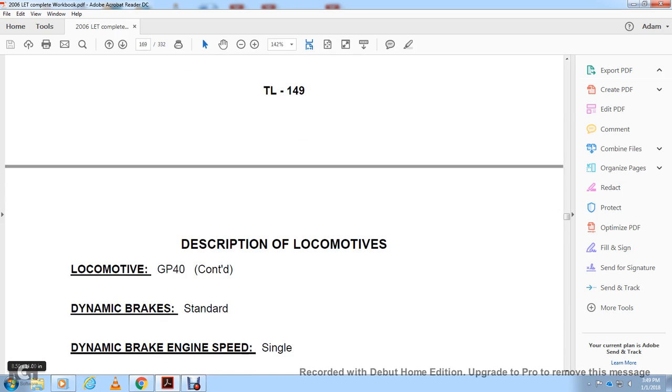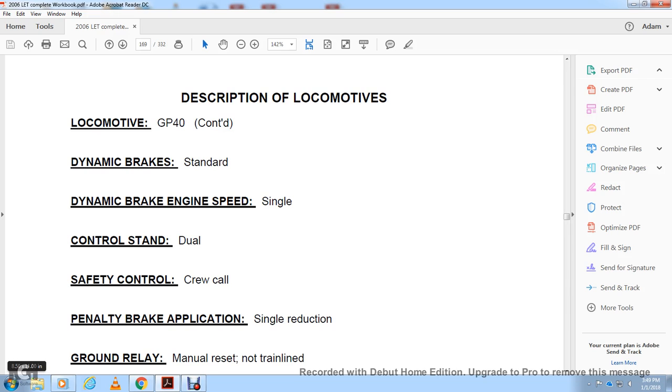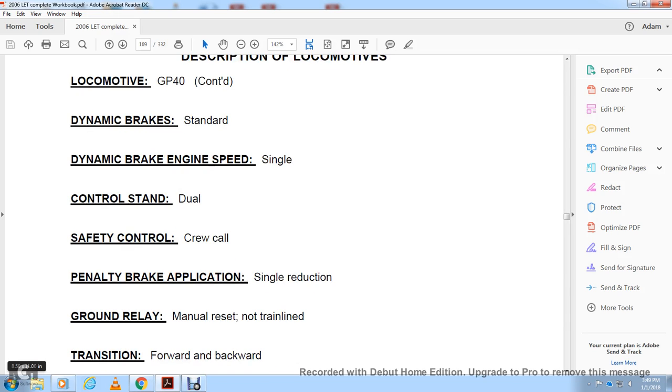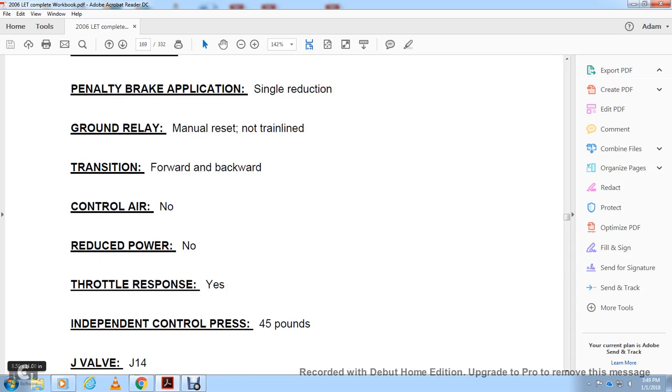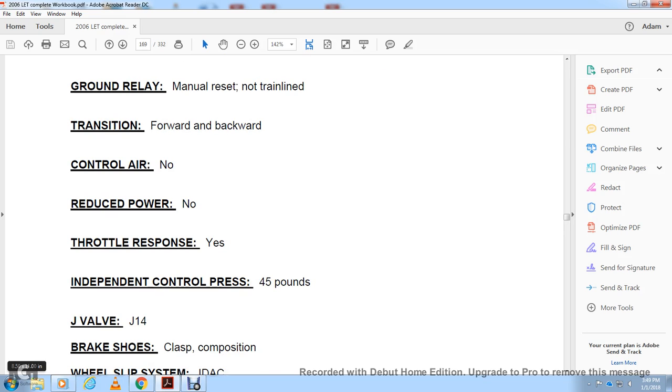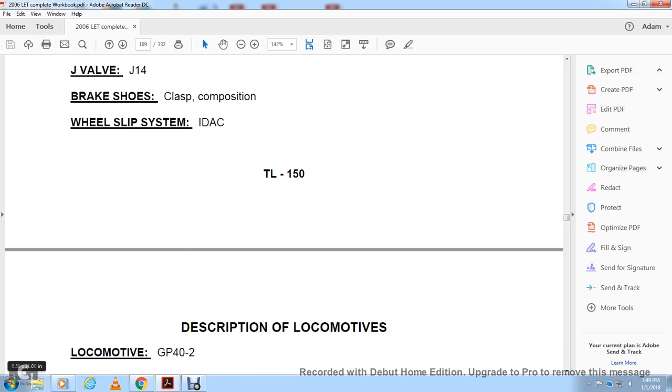Continued, GP40, dynamic brake standard, engine speed single, control stand dual, safety control crew calls, penalty brake application, single reduction, ground relay manual reset, non-train line, transition forward and backward, control air none, reduced power, throttle response yes, independent control press 45 pounds, J valve J14, brake shoe composition, wheel slip IDAC.